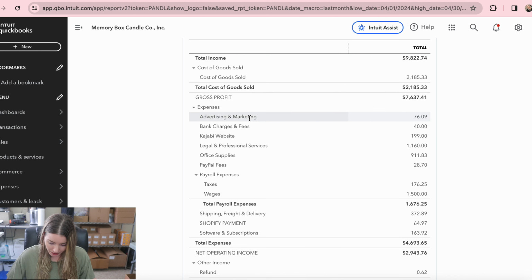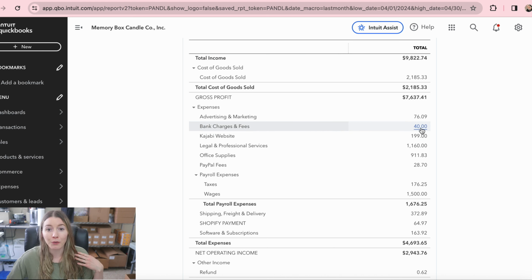So let's go through advertising and marketing. This was Fiverr purchases. If you've seen my video on mockups where I create my own photo mockups for my candles, I pay to get those mockups created for a Photoshop kind of template thing. So that is what I paid for. Bank fees and charges, $40.